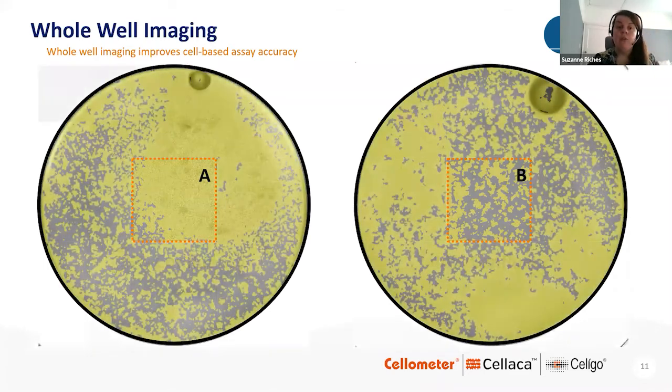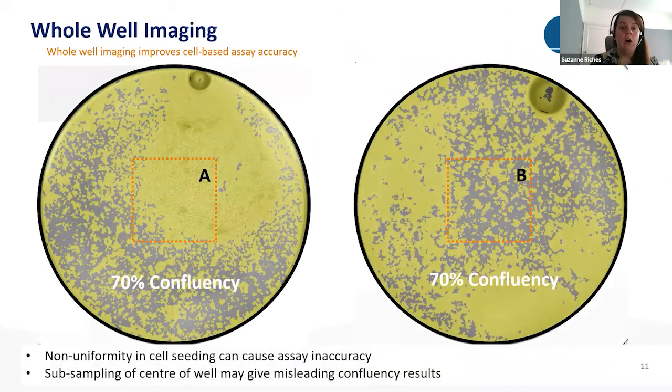But if we reveal the whole picture and we see the whole well image, we can actually see that they're both 70% confluent. It's just due to the heterogeneous distribution of the cells that are causing these differences when you only look in the center. So it's really important to do this whole well imaging.